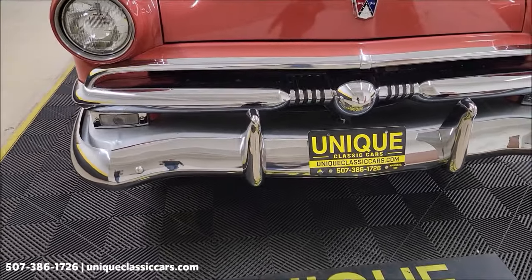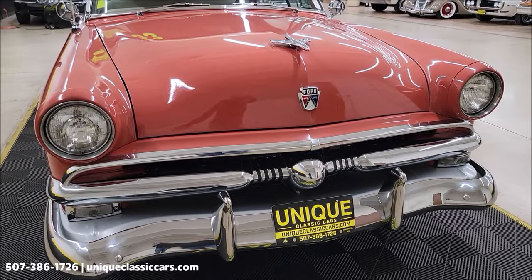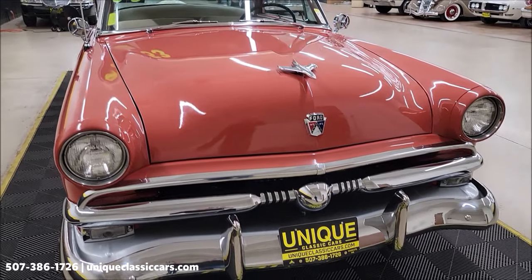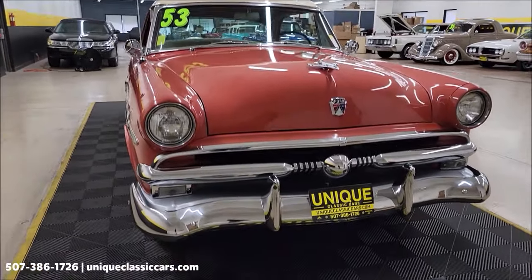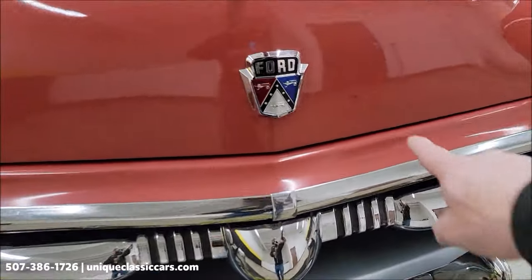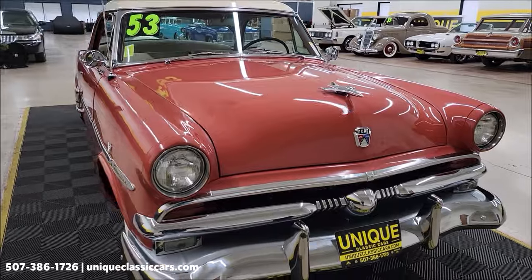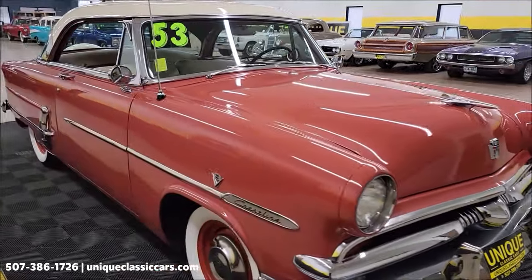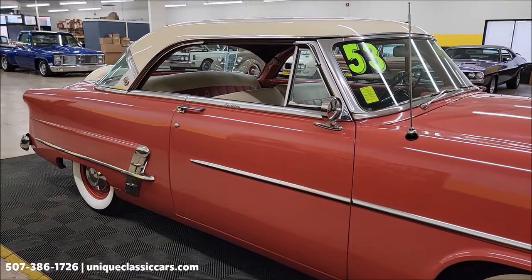Paint code in this car is SL, which would be a high glow Ford color, flamingo red. As you can see, the chrome is in nice shape. Paint, there's a few little spots. I noticed there's a little touch up here, a couple little spots touched up. I'll try to remember to point them out as we go around this car, and go over some of the features, a little bit about it.